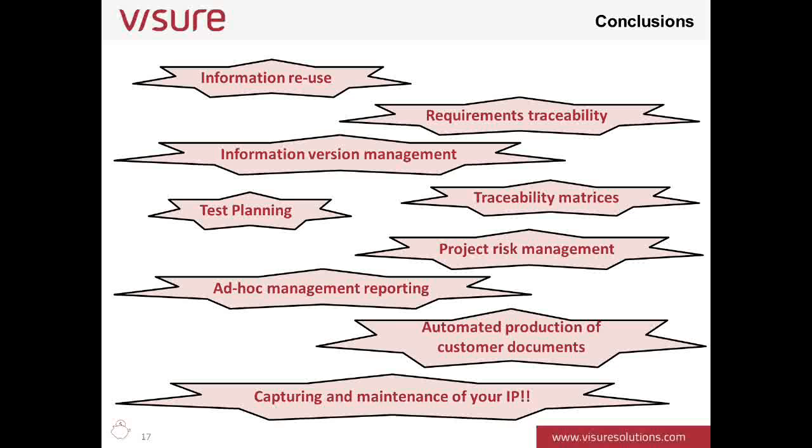As you can see from the analysis above, there are many areas where the introduction of a formal requirements management environment can bring, and will bring, quantifiable improvements to the management of projects. There are many areas where time and money savings would be achieved by the introduction of Visure requirements. Depending on the customer's circumstances, we believe that it is possible to construct a clear and justifiable business case for introducing the requirements tool into the business to achieve what we've outlined during the presentation.